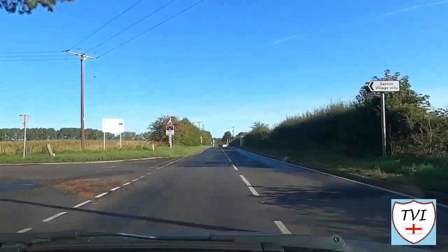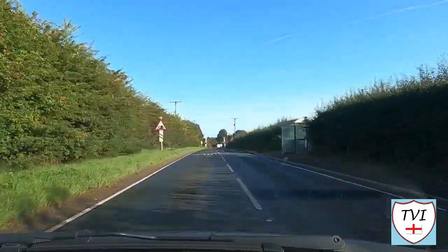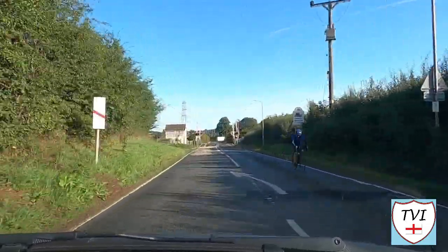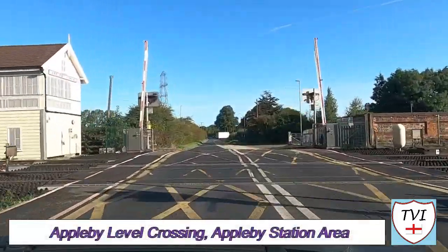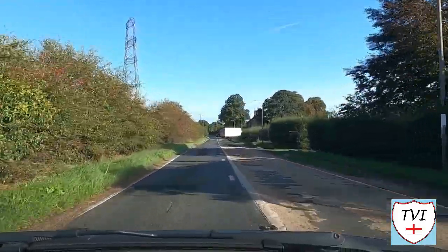This part of Appleby is known as the Appleby Station area, and it's separated from the main village by about half a mile of open road. The station, now long gone, was opened by the Trent, Ancholme and Grimsby Railway in 1866. Staggered over the level crossing, the station sat between Scunthorpe and Elsham stations, and it was closed in 1967.